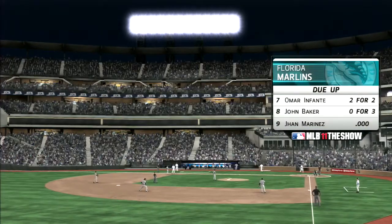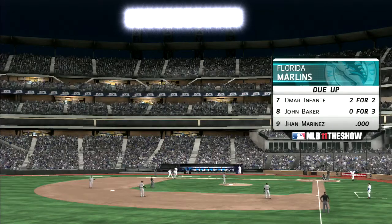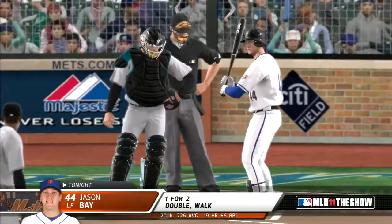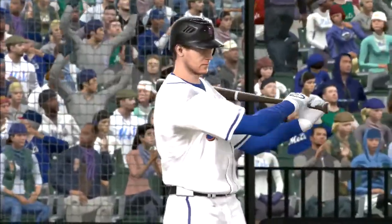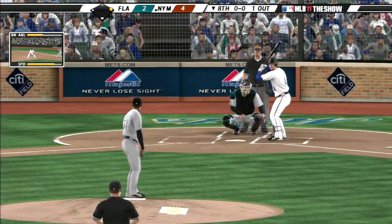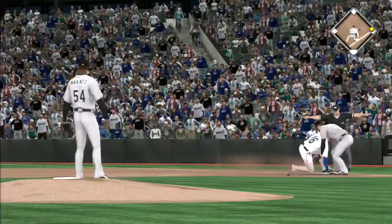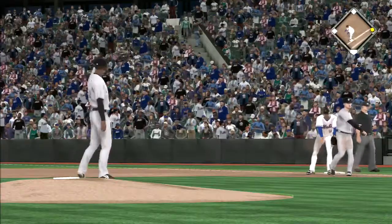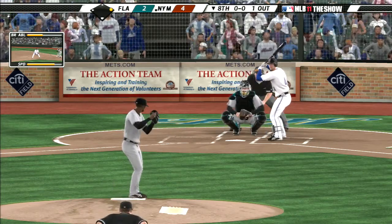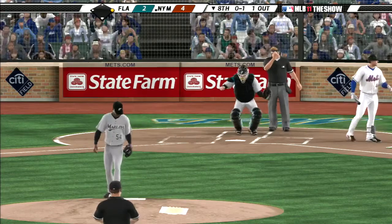Maybe not exactly what you'd want to have leading off the top of the ninth. As you can see, it'll be 7, 8, and 9 due up as they try to hang around in this one. Jason Bay will stand in now. 1-for-2 with a double so far. Throw over to first, and a dive, but he's back in there. And he throws the fastball by him here, 0-1. Looks tempting up there, but he's got to hold off.